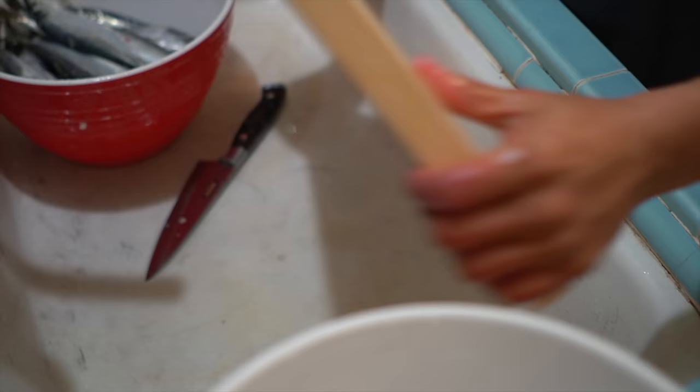And make sure that the pickling juice that you just created is cooled down, it's room temperature, so it's not gonna cook the fish with the heat. And then just jar them up, leave them in the fridge, and they'll be good for at least a couple months. Now we're gonna go create some dishes with this pickled herring.